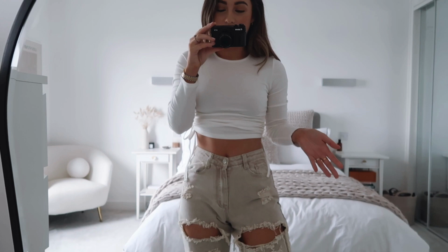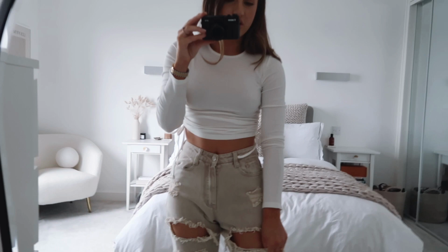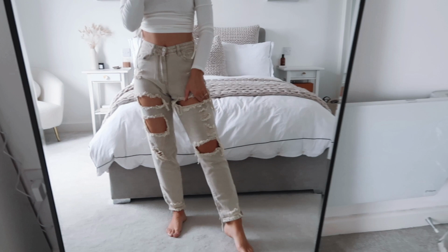Absolutely love the colour. I think it looks great with white tops, like white hoodies, and a neutral outfit. They're super soft as well. Like, I can't tell you, they don't even really feel like a jean. They're super, super comfortable. As you can see, all the way down the leg, they've got lots and lots of rips. So I feel like they're a really cool outfit for spring, summer. I really love them.